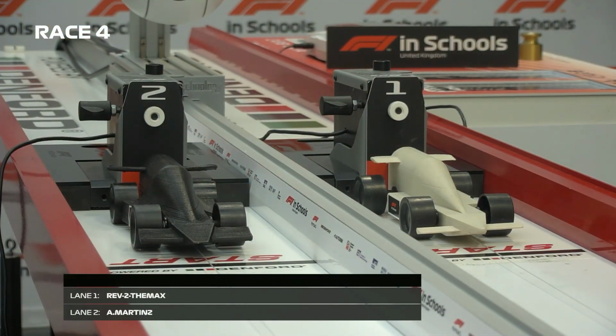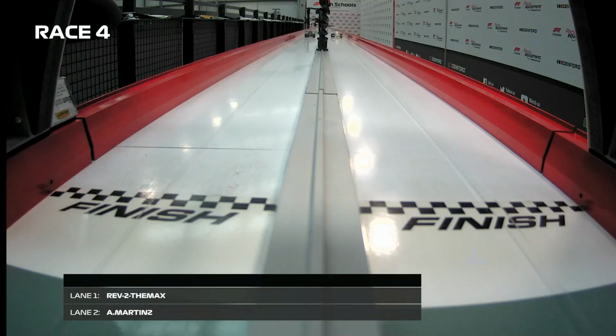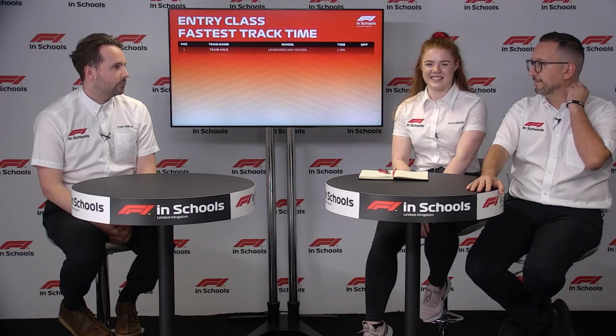A Martins, we do apologise for all the different A Martins and A Martinez. But in lane 1 again, the same team's final race. And that was a bit of luck for A Martins with a 1.386 and Rev to the Max 1.389. Such a close race there. Really close racing.